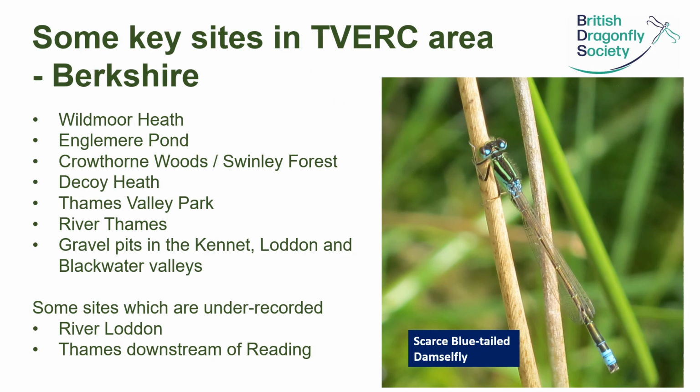Some of the key sites in our area. I've just included sites that have got public access. Places like Wildmoor Heath and Englemere Pond, nature reserves in East Berkshire. There's the large Crowthorne Woods and Swinley Forest complex south of Bracknell, which have got a lot of ponds and pools and ditches in there with some of our key species. Decoy Heath, another BBOWT nature reserve in mid-Berkshire.